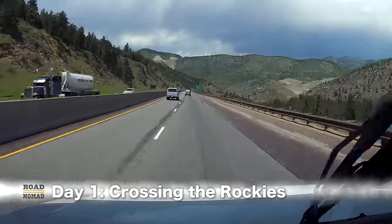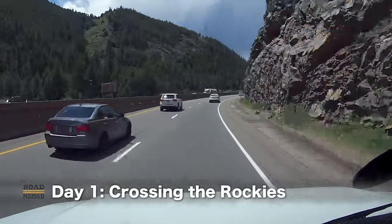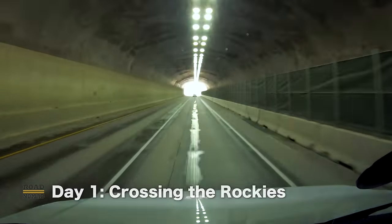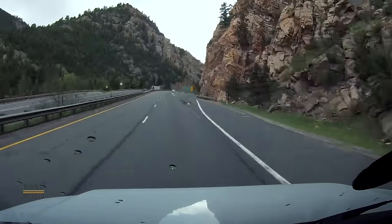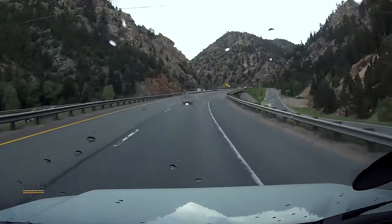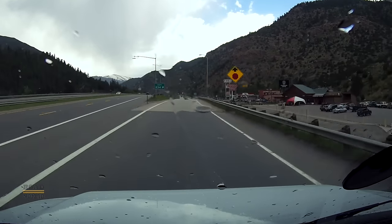In order to reach this stunningly beautiful area of the country, we must cross the mighty Rocky Mountains. As we advance west, the landscape becomes increasingly rugged and beautiful, the highest peaks covered in perpetual snow. We continue on our journey west, slowly climbing the Rocky Mountains. Pretty soon we'll reach the Continental Divide, and then down we go.